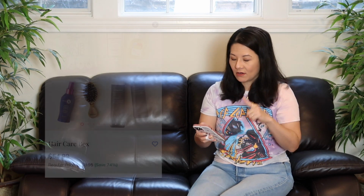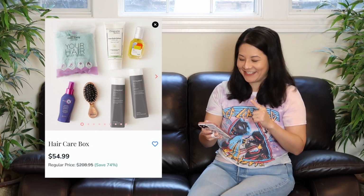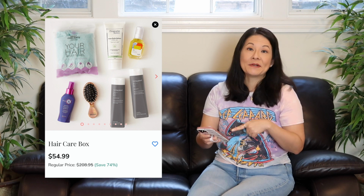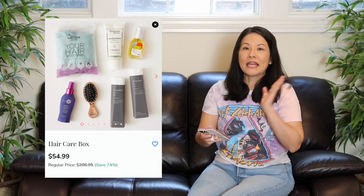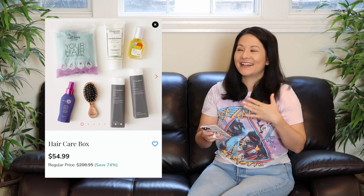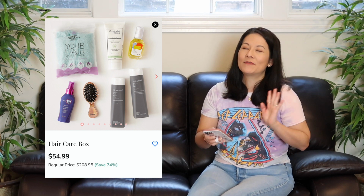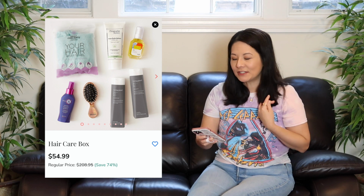So either I'm going to go for that bundle of 2, or they also do have this hair care box, as you see here. So this one has even better savings, but they bundle a bunch of other products. So the add-on sales often add a couple products together like this in a bundle, and then you get even more savings on top of an original add-on savings. So definitely check these out.